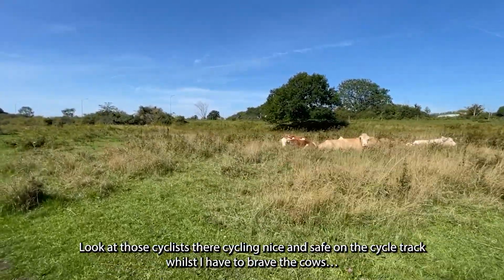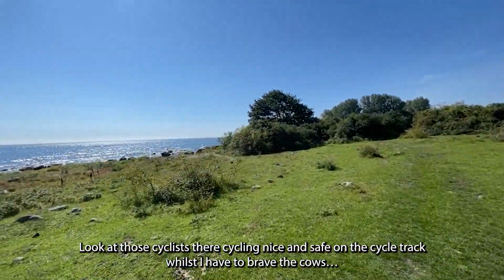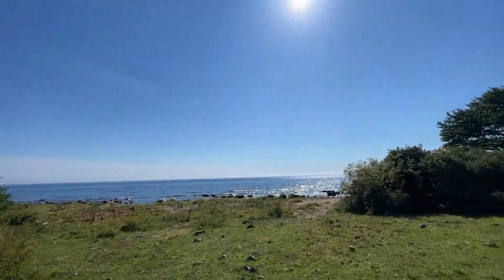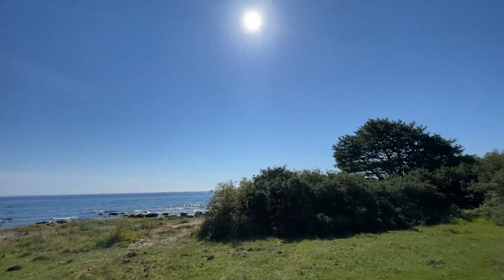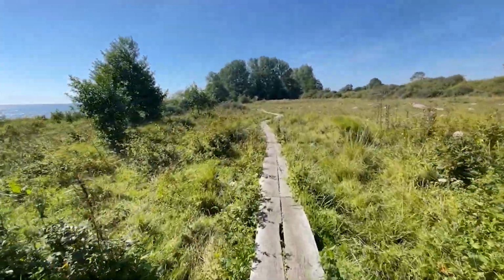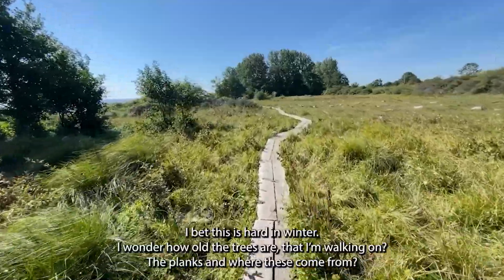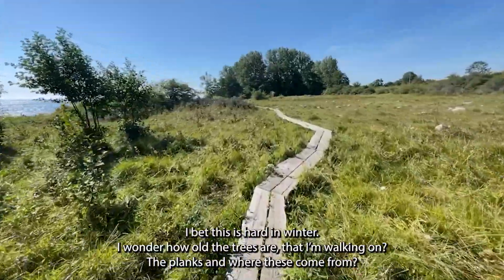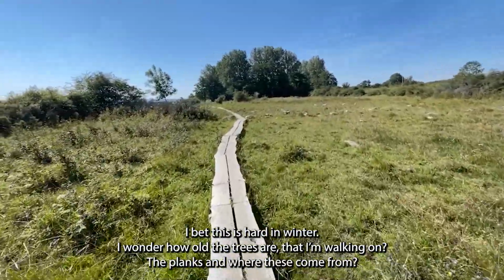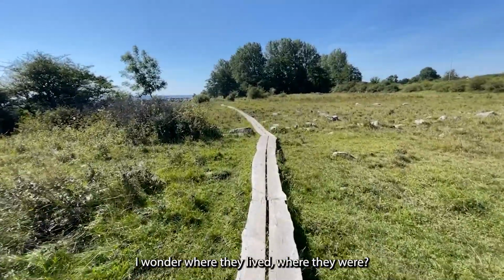Look at those cyclists there, cycling nice and safe on the cycle track, whilst I have to brave the cows. I hope they are cows. Bet this is hard in winter. I wonder how old these trees are. You know, I'm walking on the planks and I wonder where they come from, what area, where they lived. Interesting.